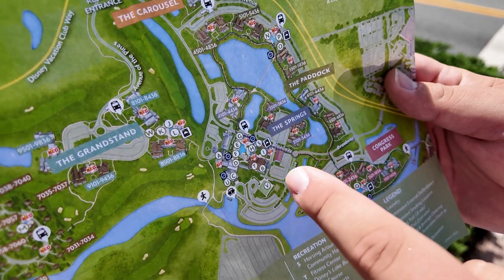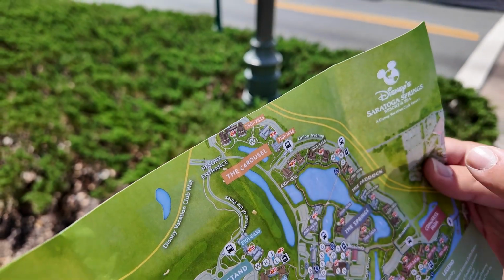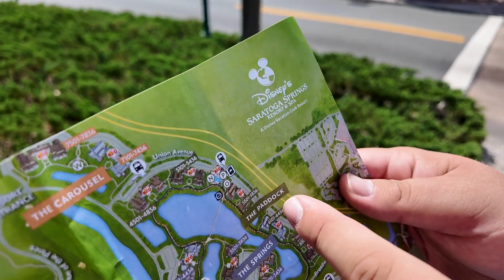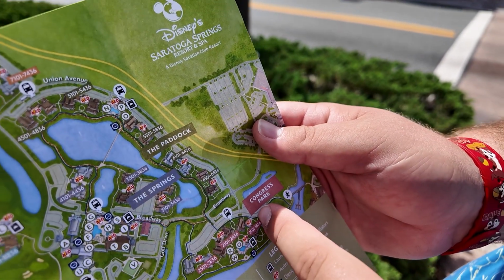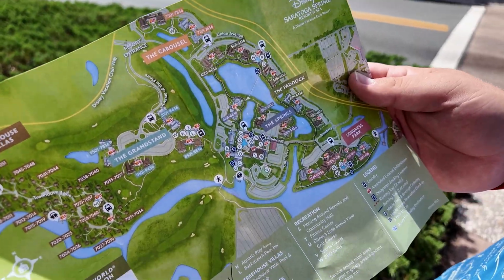And then if you go all the way over here, that's going to lead to the carousel. And then if you go around there, you're going to go to the paddock. And then to Congress Park. The grandstand is over here, kind of by itself. Like we said, quite a big resort.